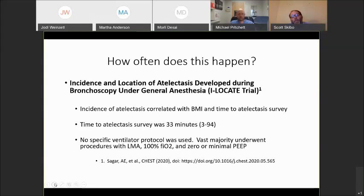And the other important point here is no specific ventilator protocol was used. The vast majority underwent procedures with an LMA, 100% FiO2, and 0 or minimal PEEP. So I think this is important because this proves the point precisely, which is, if we're not managing anesthesia on the ventilator appropriately, in the vast majority of times, you are going to get atelectasis. That's going to significantly increase your risk of CT-to-body divergence, which is going to decrease your diagnostic yield, increase your procedural time, and put you at risk for increased complications with these patients. Next slide, please.